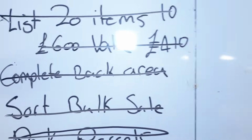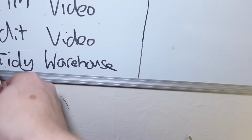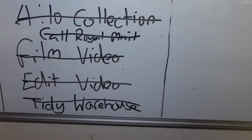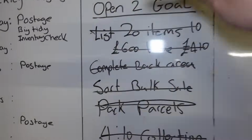Again, microphone didn't work. However, we have completed everything on the list. All 20 items, over £600 of value, tidied the back areas, had our items collected, tidied the warehouse, filmed the video, edited the video, and you know that because you're watching it right now. The front of house is also ready and tidy to go.